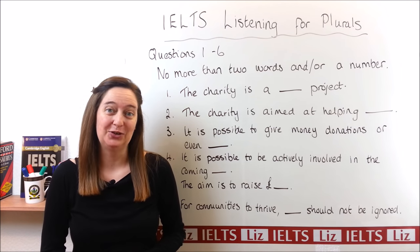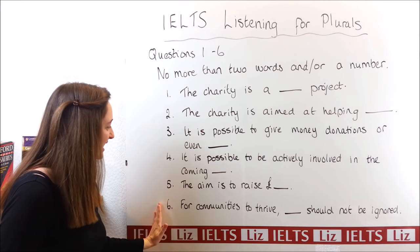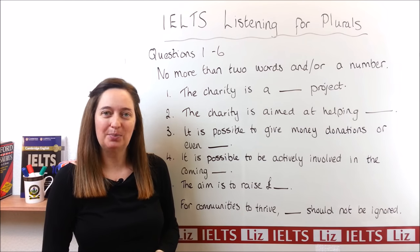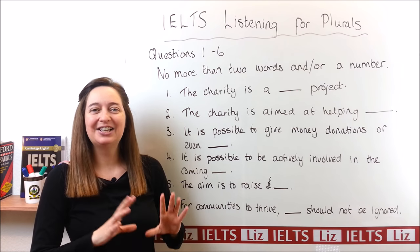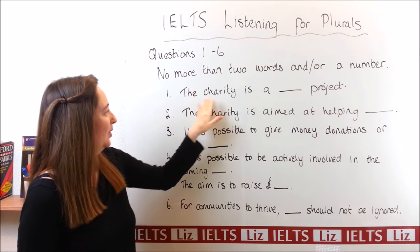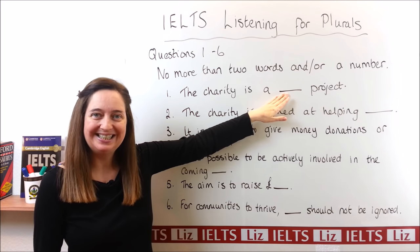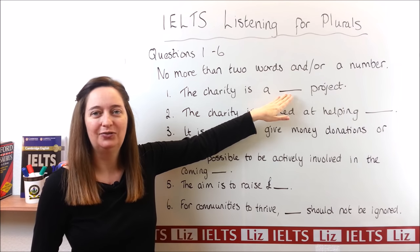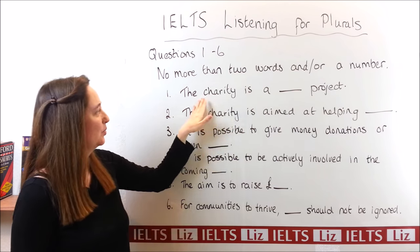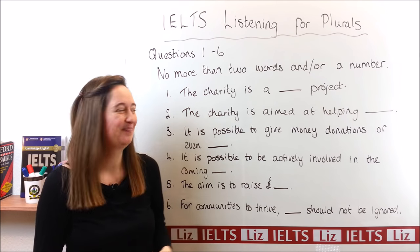Here are the questions for your listening practice. We've got questions 1 to 6, as you can see here. Now, this type of question is called a sentence completion question, and it's a very common type of question for the IELTS listening test. You are given a sentence with information missing, and you have to listen and find the information to fill in the gaps. When you have filled in the gap, the sentence will be a complete, grammatically correct sentence.